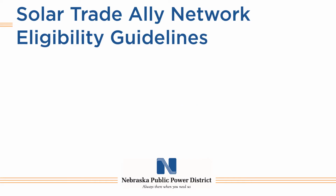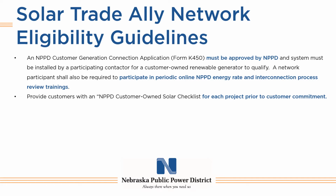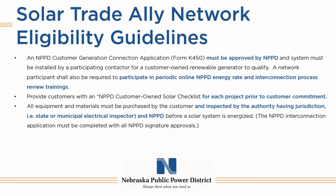To qualify as a Solar Trade Ally, you must have an approved customer connection application and go through installing one solar project. You must participate in this training and then agree to provide your customers with the customer-owned solar checklist prior to the customer signing any agreements. All equipment and materials are purchased by the customer and inspected by the authority having jurisdiction, either a municipal electrical inspector or the state electrical division inspector.